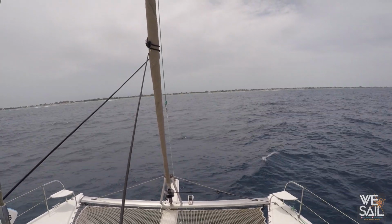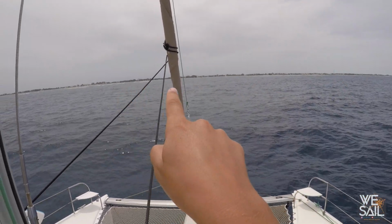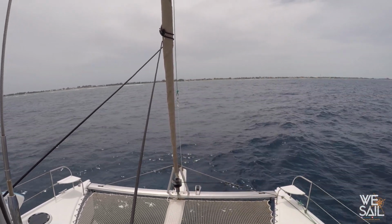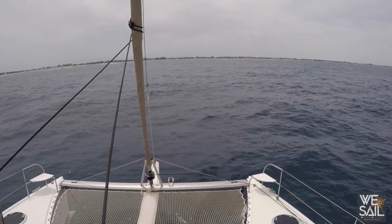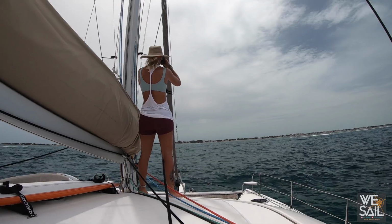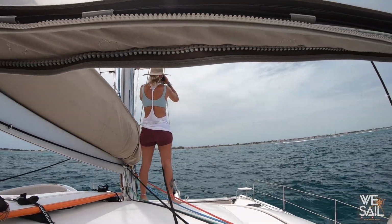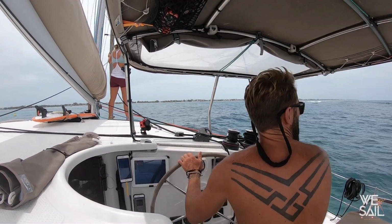Not sure if you can tell, but those are the reef breaks there, and we have to go in here and turn in that way. Here we go. Are you getting any depth readings now? Yes, 48, 47. Okay. 318? Yes. Okay. 8 feet of water.